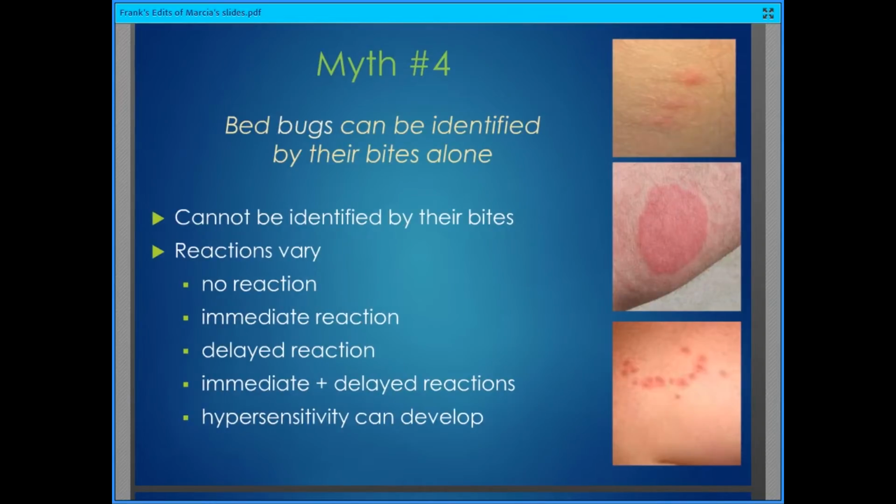Because people's reaction to bed bug bites vary from no reaction to large welts, there's no way to positively identify if a bite was caused by bed bugs. However, bites can initiate inquiries and educational opportunities. Was a student outside during mosquito activity? Or are there pets in the home? Are others in the home being bitten?